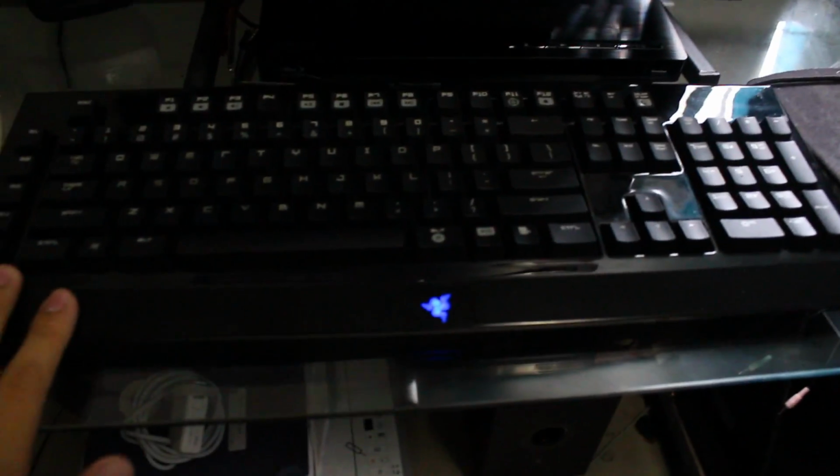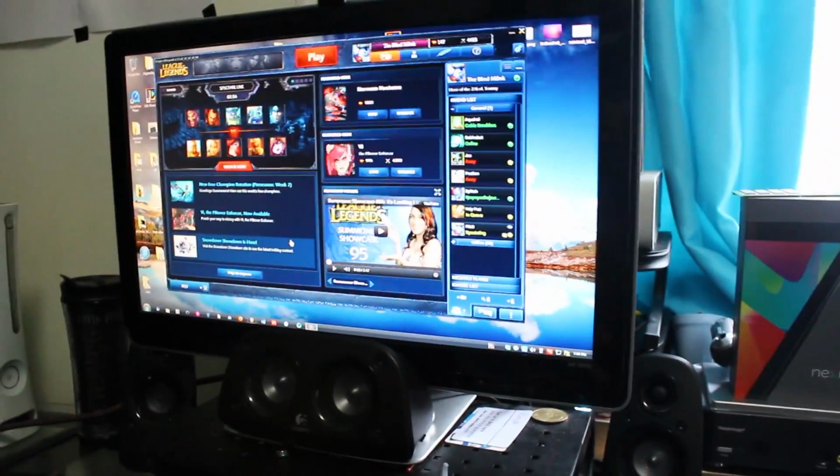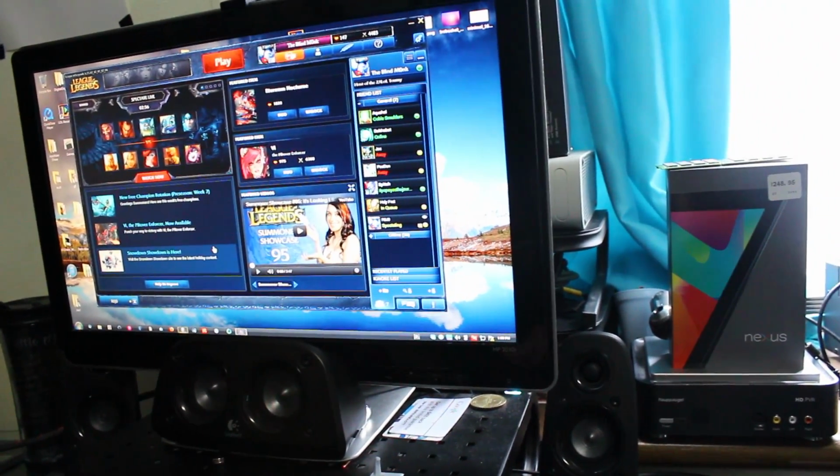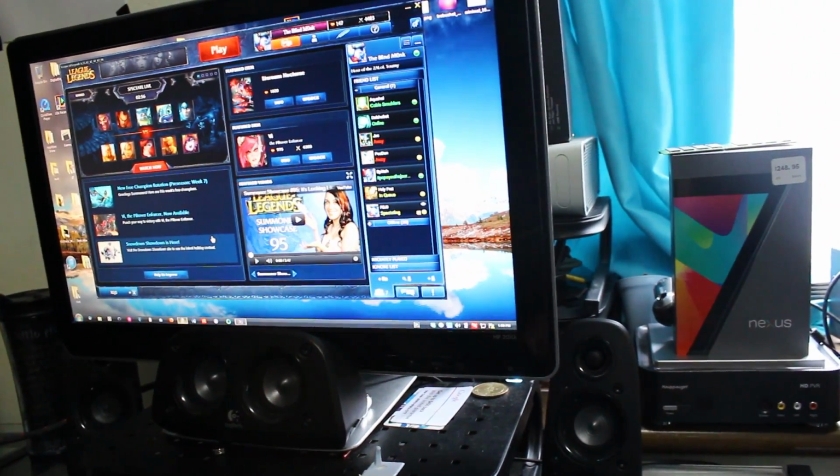Up here, I have the Razer Black Widow. This isn't the Ultimate, I believe, because this one doesn't have the backlit LEDs, but it's a mechanical keyboard, so as you can hear there, much better for gaming, stuff like that, and typing in general. The monitor I'm using is just a basic HP 2010i, nothing too fancy. It's nice for gaming and stuff like that. I don't really like the way the text looks on here, so I'm looking to upgrade this in the future.